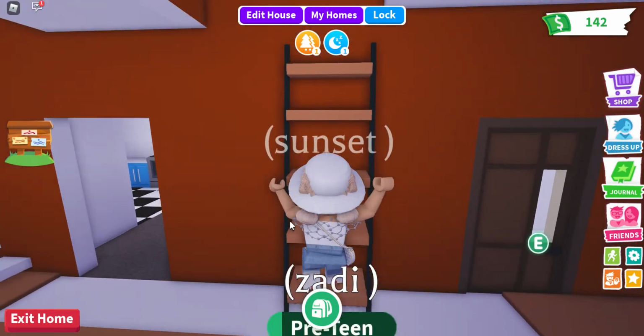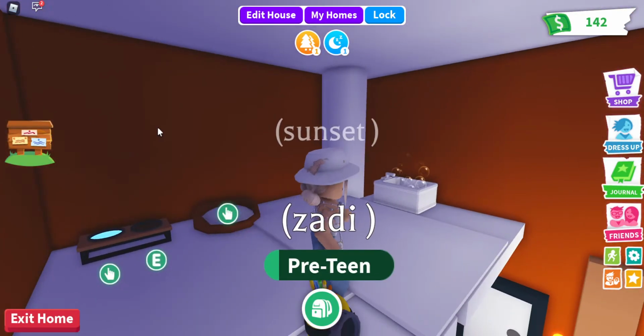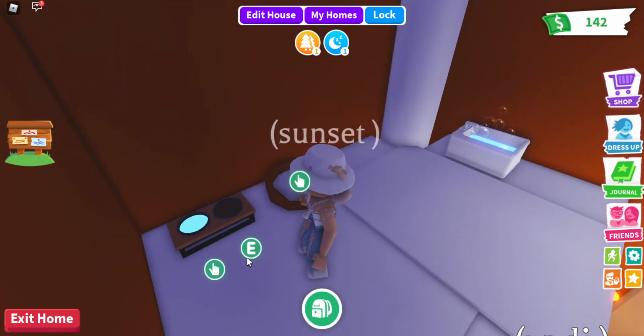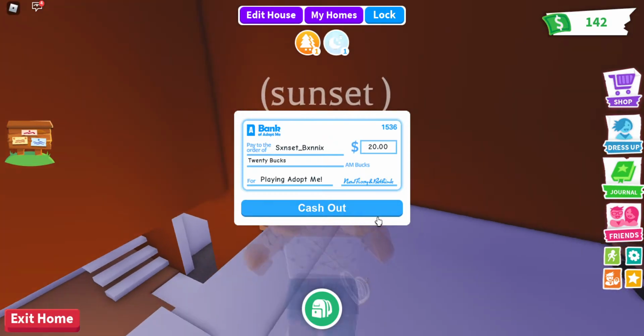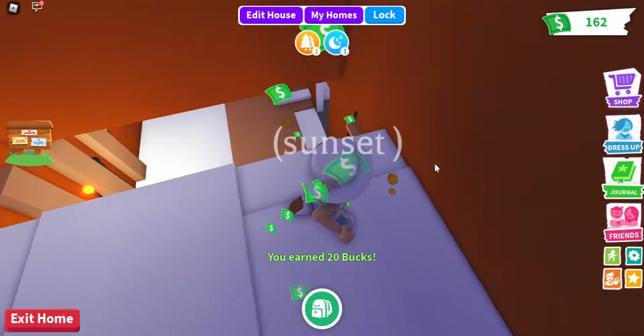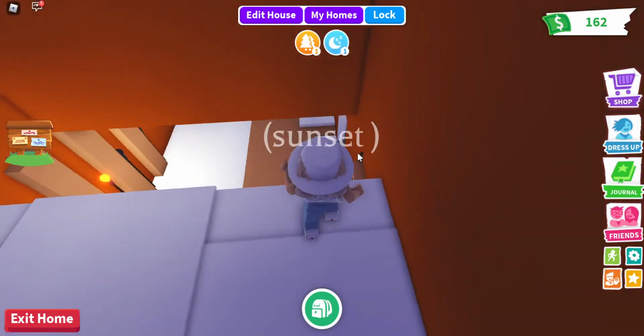And then when you go up, this is actually a shelf. That's a ladder too. This is my pet area. This is where they feed, and this is where he sleeps. And then this is the bath, because you little stinky little minion, you know. And yeah, that bed was $100. I was broke, at $0 after.